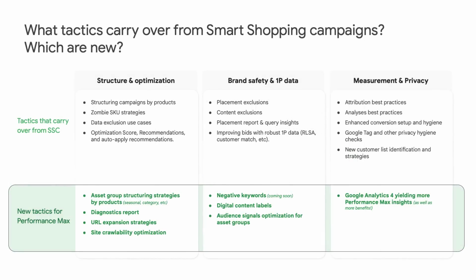Moving on to structure and other optimization tactics, for your campaign structure strategies, those also carry over for the most part. Reminder that you should not overlap the same product between multiple Performance Max campaigns, and that held true for Smart Shopping. Tactics for zombie SKUs or products that get 0 impressions also carry over. When to use data exclusions, such as incorrectly reporting conversion data for a brief period of time, and all things related to optimization score, the recommendations tab, and auto-apply recommendations carry over from Smart Shopping.